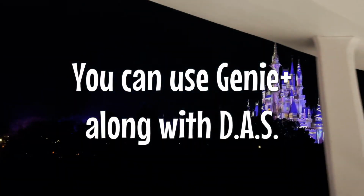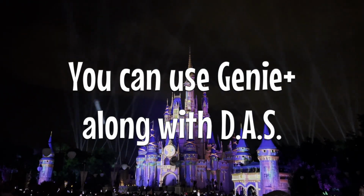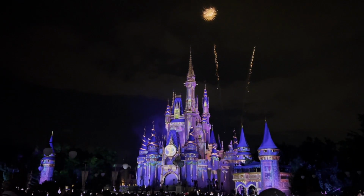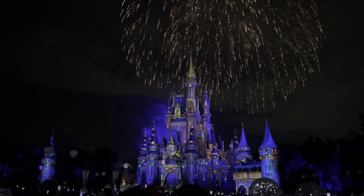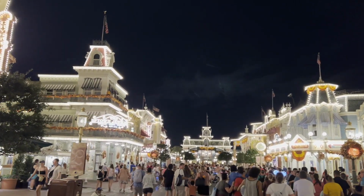And number 4, you can use Genie Plus. You can book virtual queues. You can buy individual lightning lanes, all while still using D.A.S. We're going to go into more detail in part 2 because I just feel like that's too much to cover right now. But we'll talk about how we incorporated Genie Plus and individual lightning lanes into our park plans.